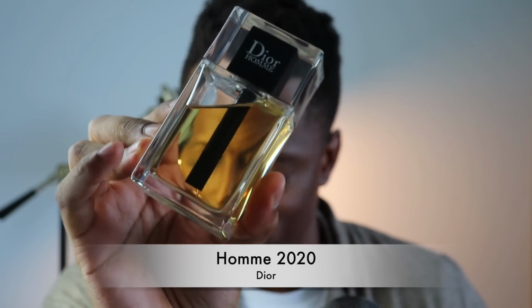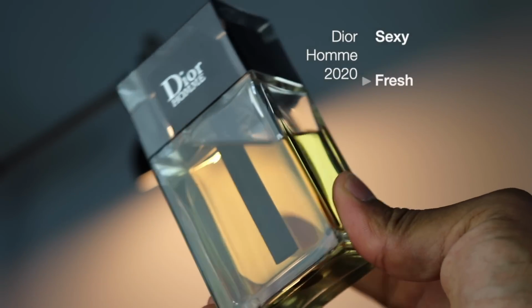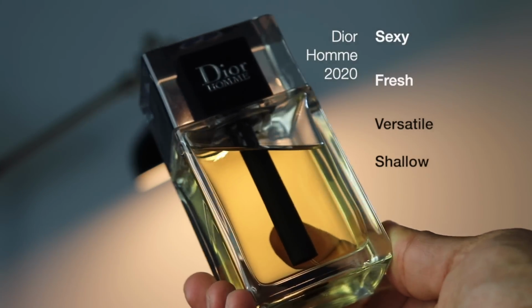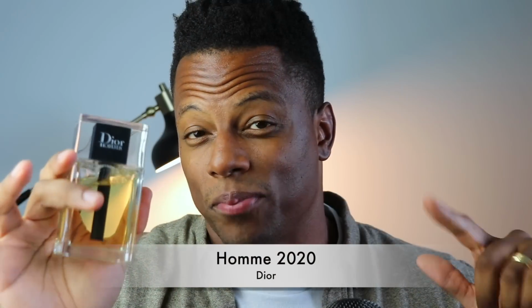A fragrance I would replace it with, honestly, is from the house itself. I think it's more updated. I think it's more relevant, and that is Dior Homme 2020. It is all the same things that I described Dior Sauvage being. It is sexy, it is fresh, it is versatile, it is a little shallow. There's not a whole lot of depth here, but this is what I call simple but not basic.